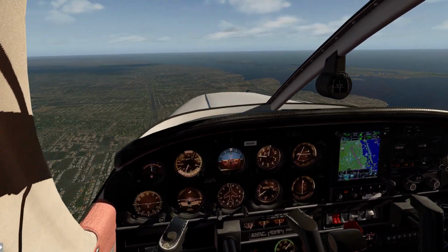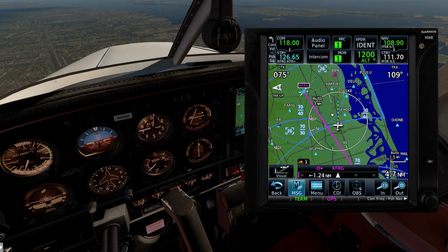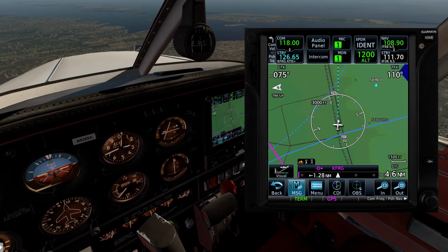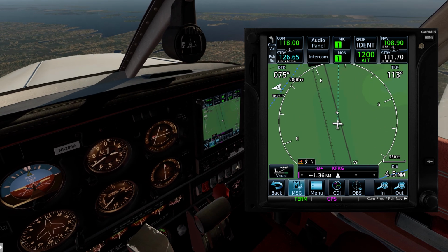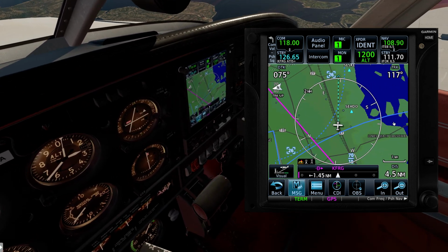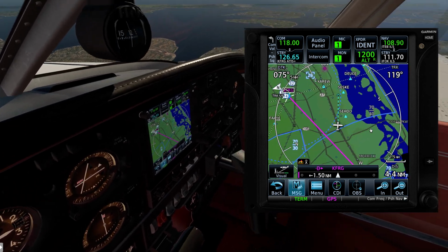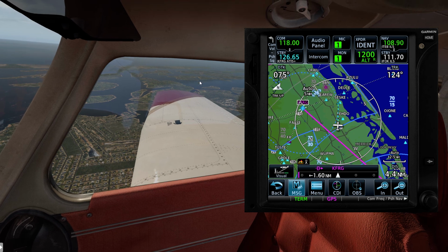I think this is the Long Island Expressway. Does it identify it? It does not. Jones Beach Causeway. And Jones Beach Memorial is supposed to be over there somewhere.